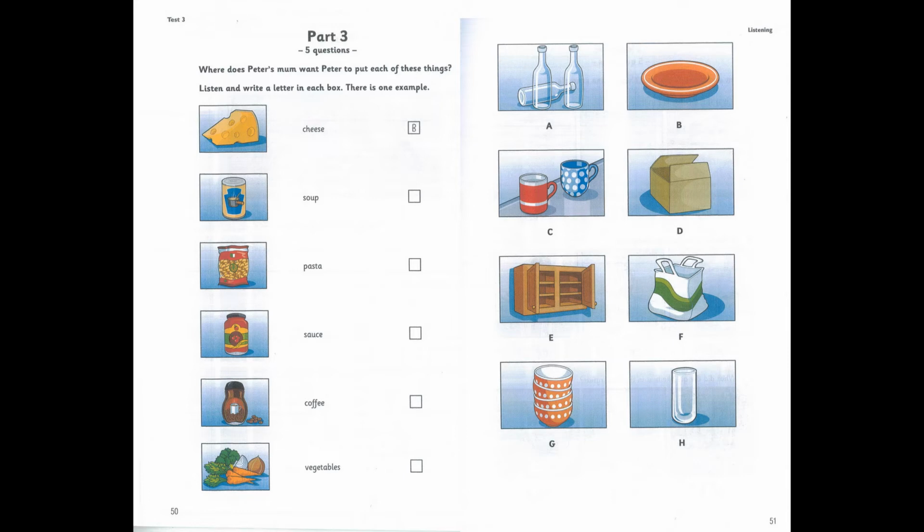Where did I put the coffee? It's here. What do you want me to do with it? Put it next to the cups. Dad always wants some when he comes home. I know he does, every day.